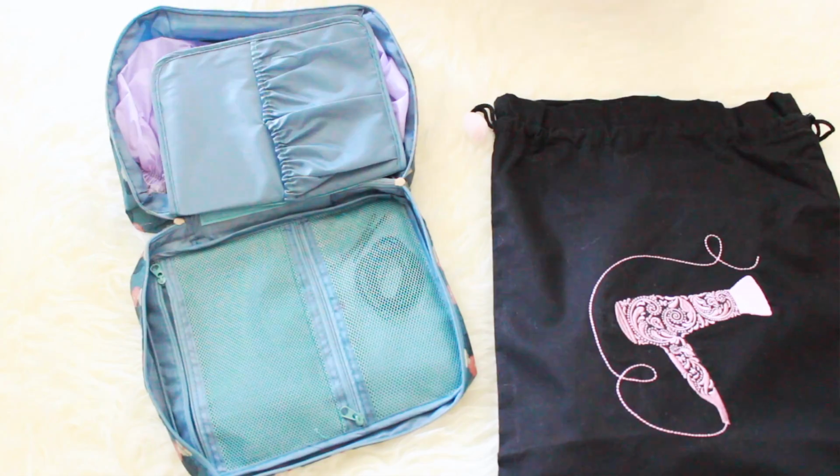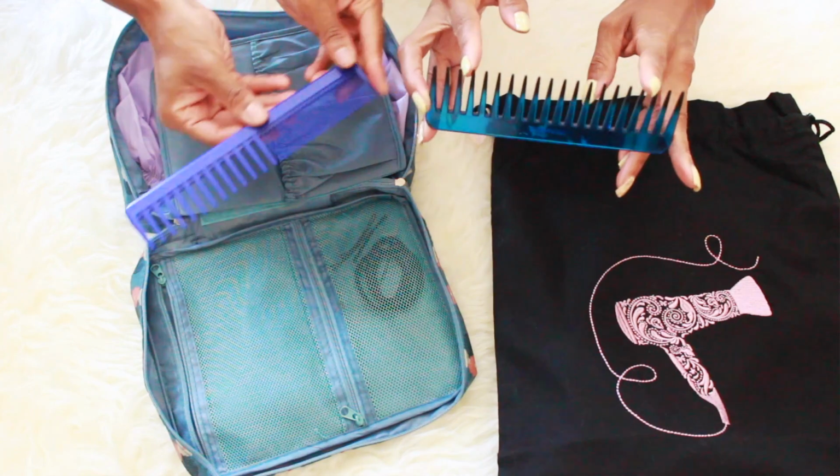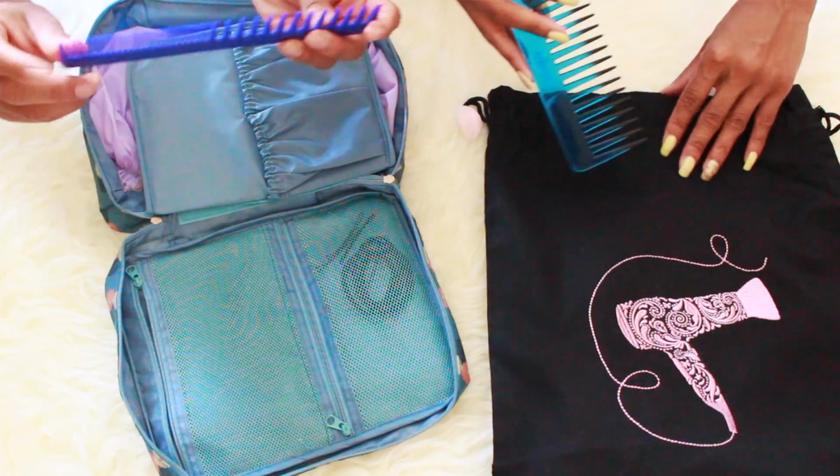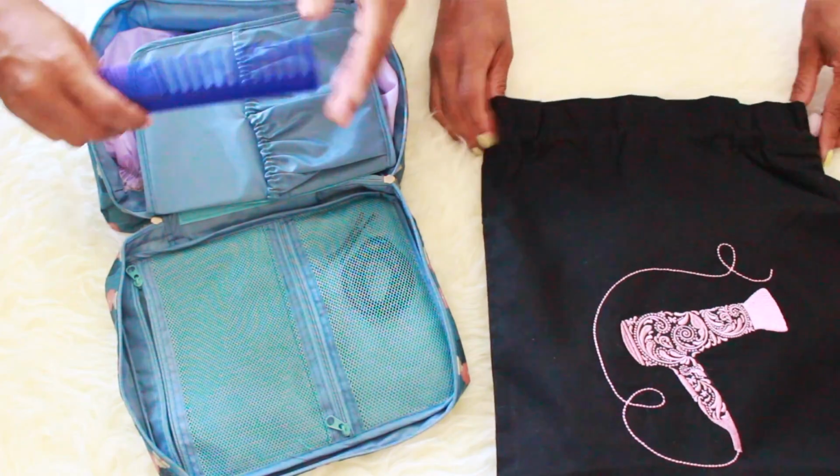All right, next is something that I always take with me. It's in my purse everywhere, and it's just something basic. It's a comb, my wide tooth comb that I always carry in my bag, and I have to have it. Oh yeah, the same with me. My comb has a wide tooth comb and then a thin tooth part at the bottom of it, so I like to pack that so it's both all in one.